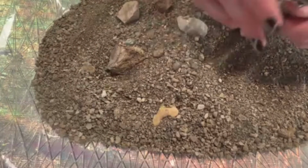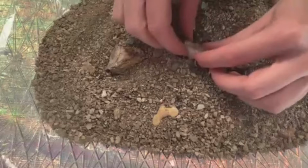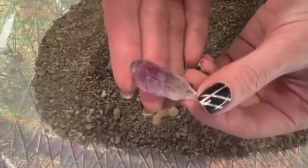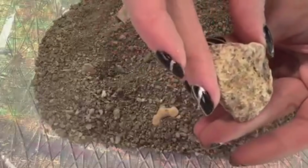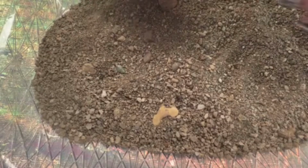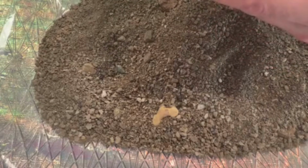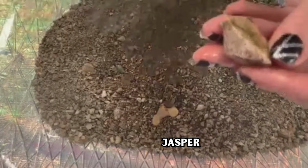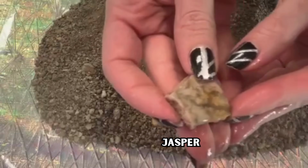Some blue apatite. Some more quartz. Now this one for sure is an amethyst. Look at the little shard there. Another little quartz piece. Looks like it was a geode. Let's spray this one. Still can't tell much about this one.